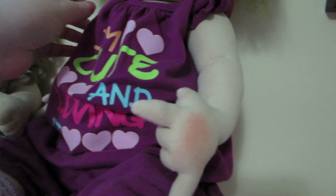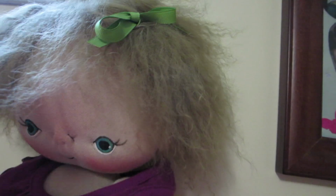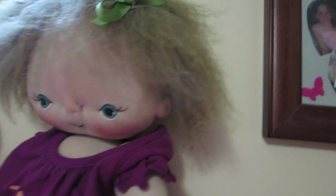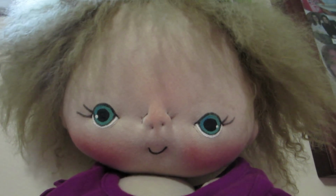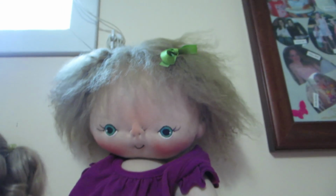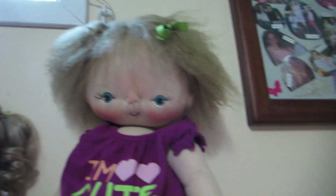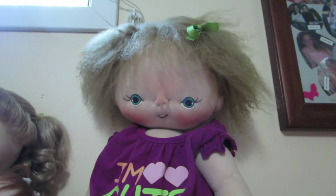She's just wearing the romper that she has been wearing since I got her. I think it's a Carter's or a Circo romper that's purple, and it says "I'm cute and loving it" with some pink hearts. Her wig is a mohair wig that's very, very soft, very wavy and puffy. Her face has some blushing on her cheeks. She's got this little pinched-in nose, very similar to a Cabbage Patch, I'd say. The heads on her babies are a little large, so it gives her a bit of an animated caricature look.